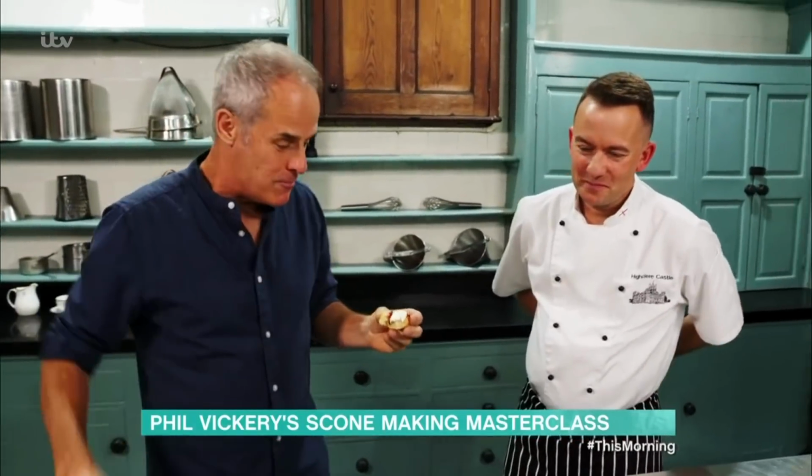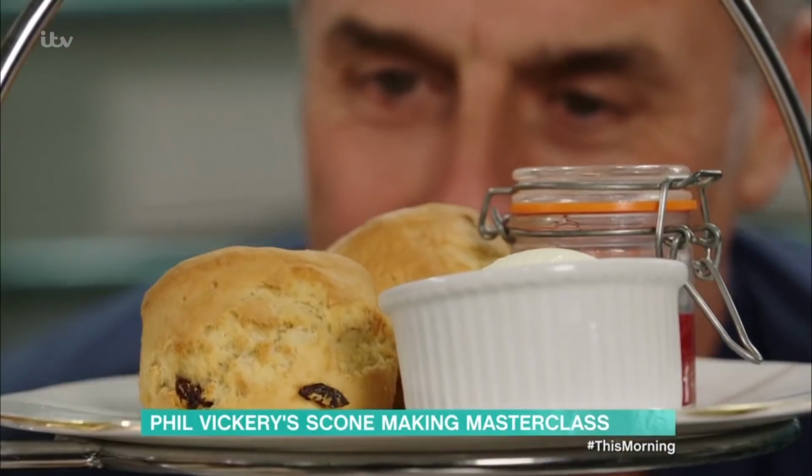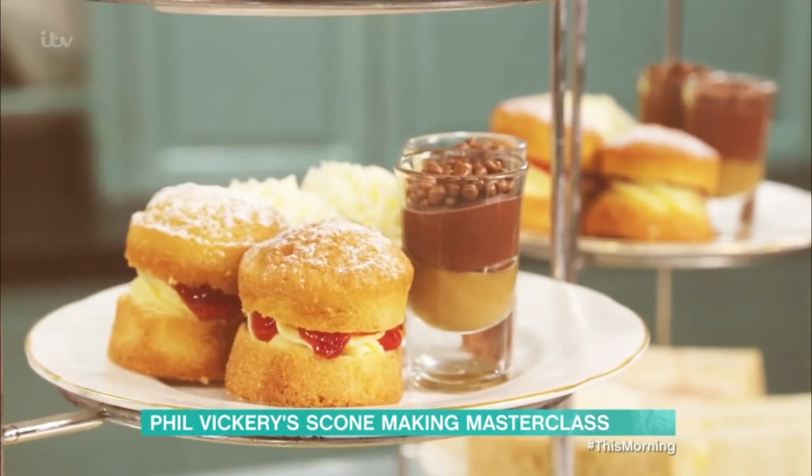I could eat a whole lot. So it's safe to say the scones have passed the quality control test. Time to serve, along with four varieties of finger sandwiches, mini Victoria sponge, chocolate pots and carrot cake.